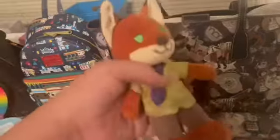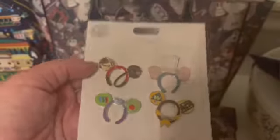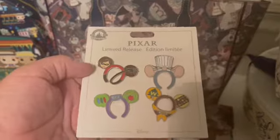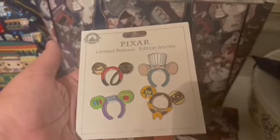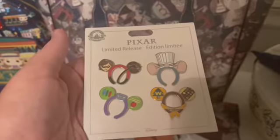Judy Hopps, $1.99. We also were able to get a couple of the Nick Wilde. I think I have 3 or 4 of those, maybe even more for Nick Wilde. And then over at Disney Springs, they had the new Pixar headband pin sets. They're booster sets. These are limited release, $29.99, but I picked up one of this set and then one of the other style set, which I'll show you in just a minute.